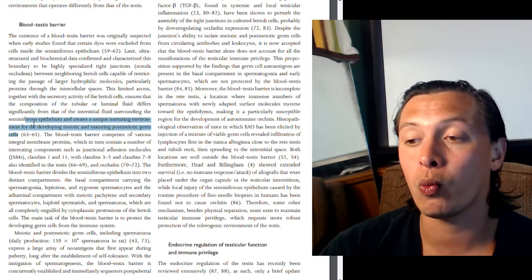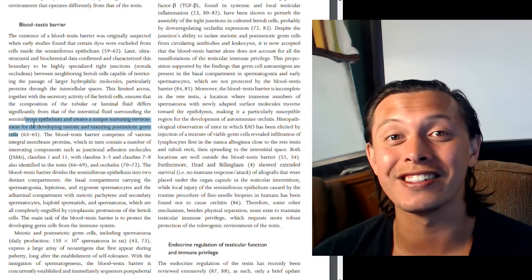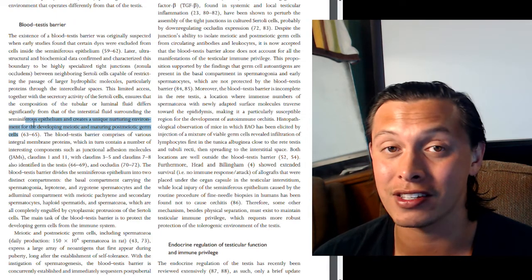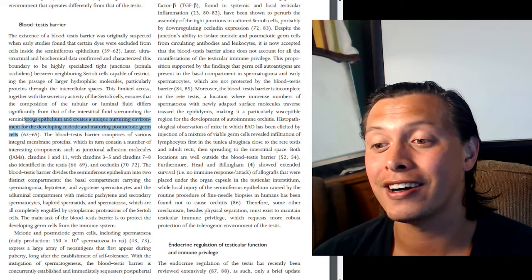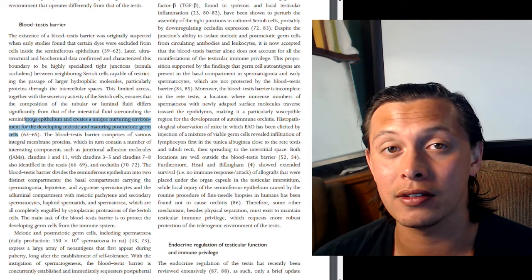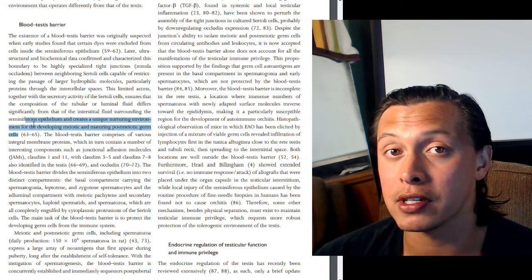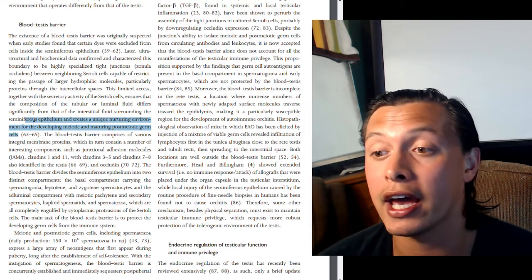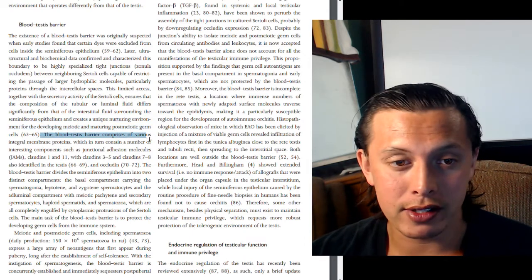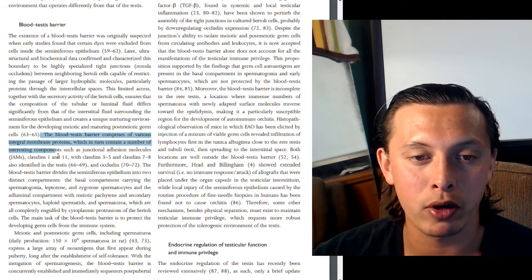So every one of us is coddled from our very beginnings because the sperm are very sensitive. They're very sensitive to external factors. So we want to create this nurturing environment for them, and that is why a lot of effort goes into protecting and nurturing germ cells.